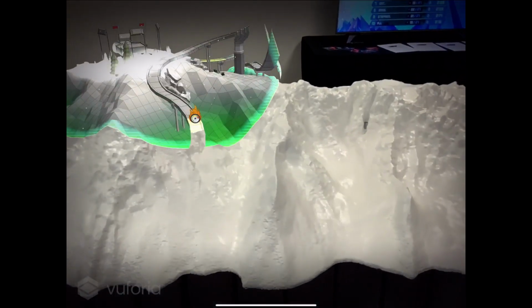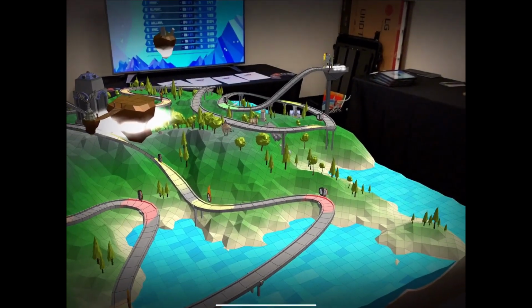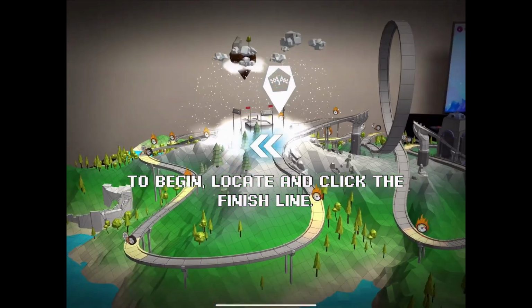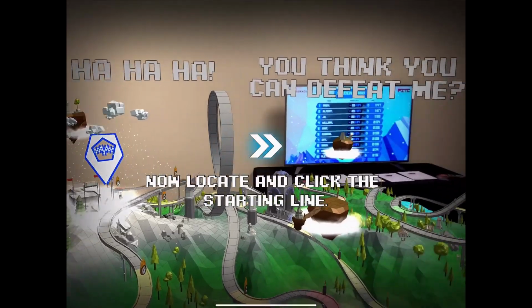This is the mountain. Once it scans it, once it finds the physical model, it overlays and does its thing. And then you race up the side of it. It's not the very first project that we did in AR, but it's one of the cooler ones. It's one of the more recent ones, and it's one of the ones that helped inform some of the stuff that we do these days.